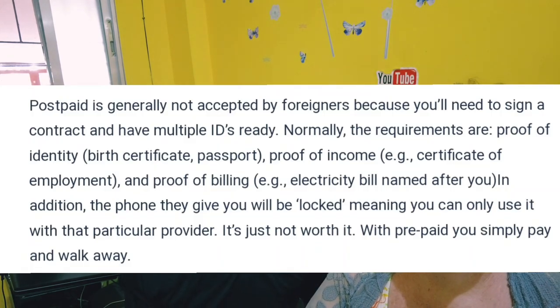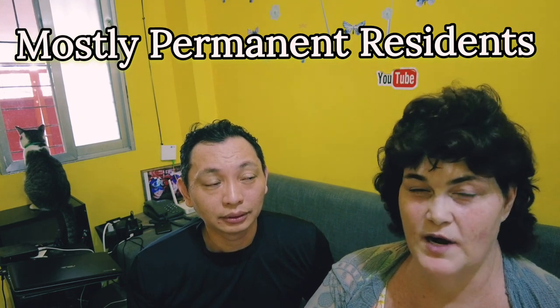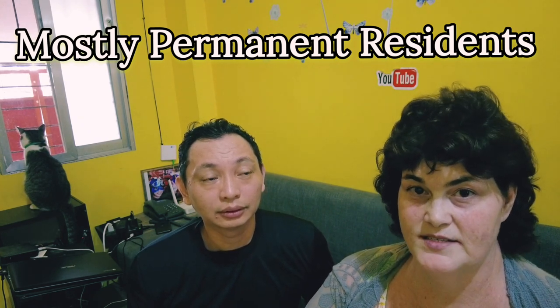So the way Globe and Smart work, you buy a data plan and then you buy the load, which doesn't make sense if you're from the West. It's a lot easier than trying to do your postpaid plan. For sure. And I know there are qualifications. I am not going to state that a foreigner cannot actually get a postpaid plan, but I know it requires all kinds of ID, a permanent address, a lot of things. George can qualify. At this point, I don't have the qualifications.